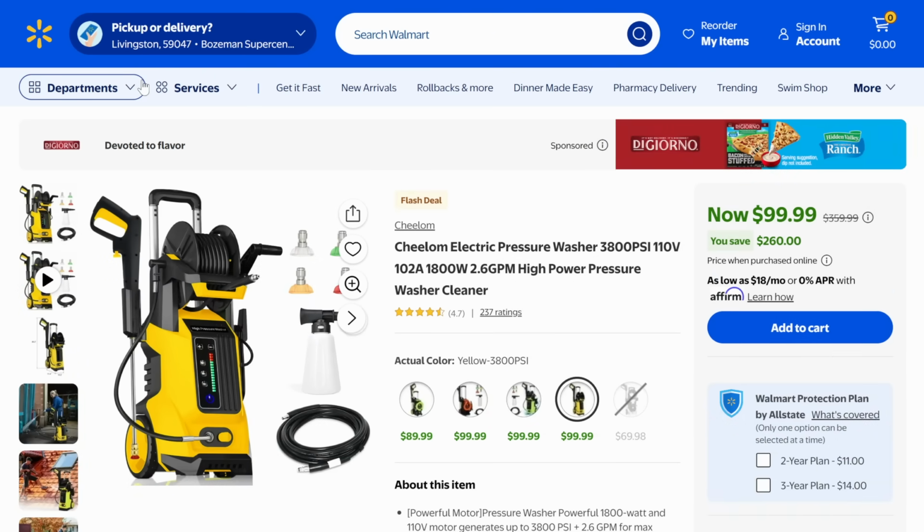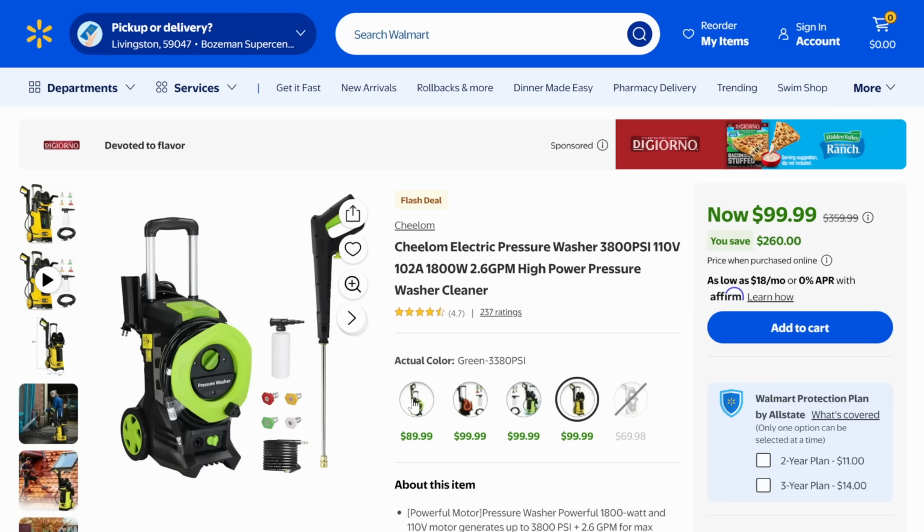$15. We've got the Qilong pressure washer. This is like all the other Chinese pressure washers we've seen. I just love the form factor on these with the reel up top. Keeps everything nice and neat. These are $100 right now on sale. If you want to save $10, you can go to this form factor where it has the wind up wheel on the face of it.